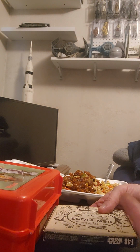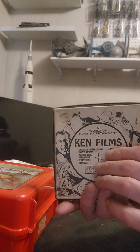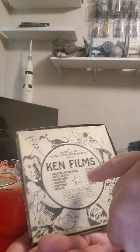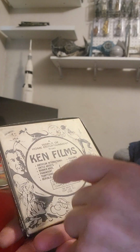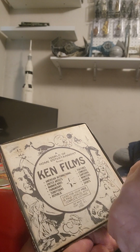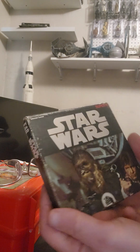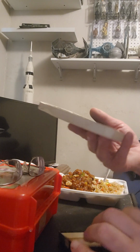For those of us growing up in the 70s and the early 80s, we had these 35 millimeter, I'm not going to show you yet, 35 millimeter movies. Most people had a projector, I've still got one. Somewhere we still got some, you can get vampires, dinosaurs, cartoons, just different things. So what I got was Star Wars. And apparently it's not the whole movie. It's selected scenes.